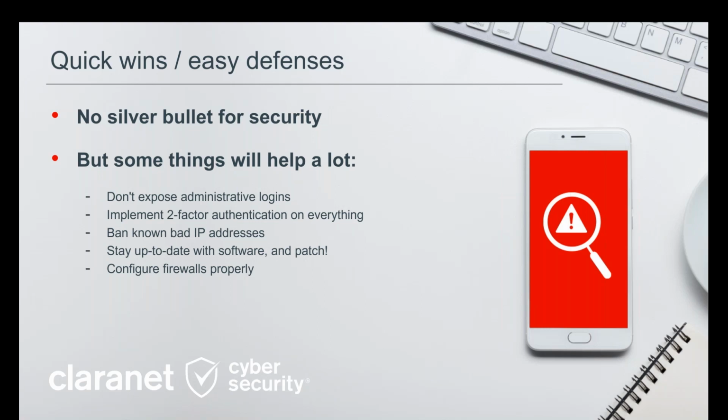So don't expose administrative levels to the internet. Instead, use a VPN to hide things behind. For example, with WordPress, make sure to IP lock what can actually access your WP admin. Use 2FA on just everything with a login. That will really help in a lot of cases. Make sure to use a 2FA app rather than just text, but regardless, it's better to have 2FA than not.